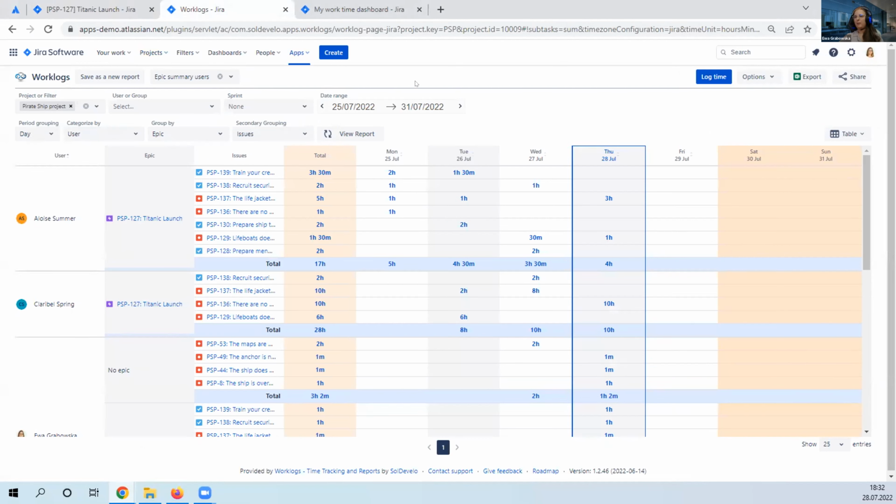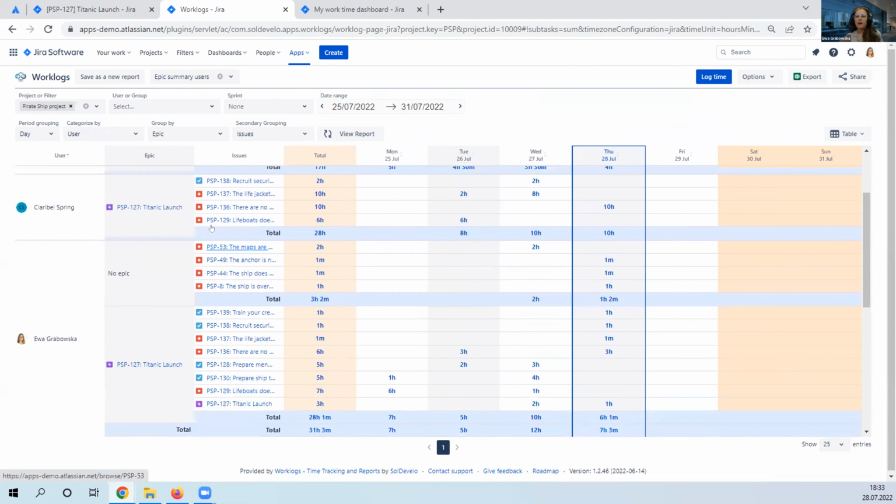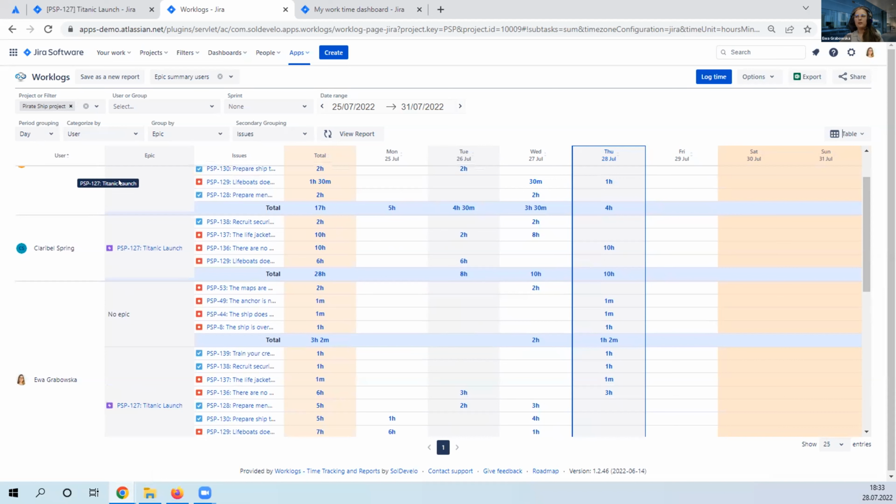And here is our app. I already have a saved report with all the filters set up. So I have selected my project, which I wanted to check. I have selected to categorize the time logs by users who have logged the time, by epics, and by the issues that were in this epic. And just in this table, I can now see clearly who has logged how many hours and when into a specific child task, and altogether how long they spent on this particular epic. We support every Jira issue field. So with our filters, you can create endless reports from time logs logged in Jira.